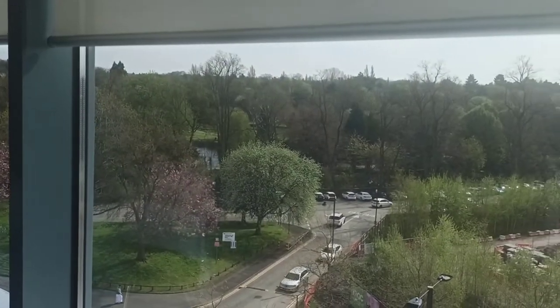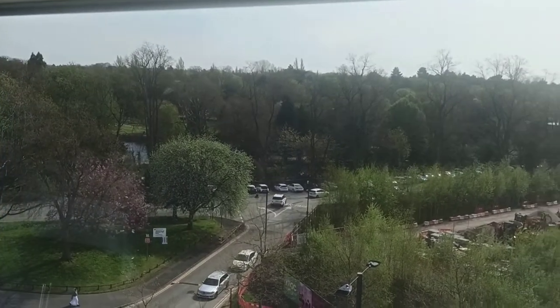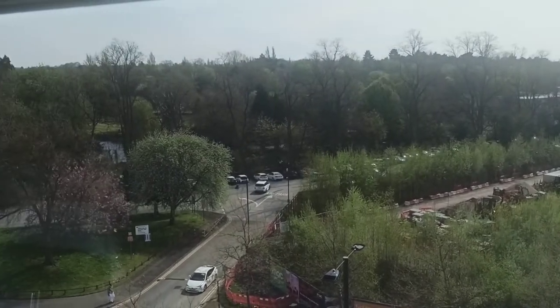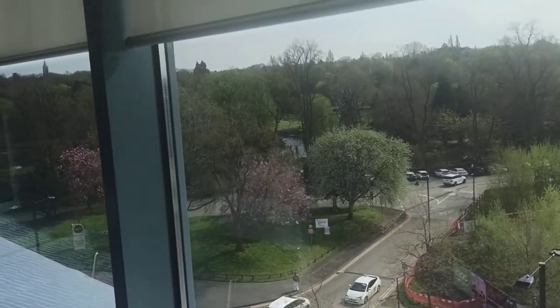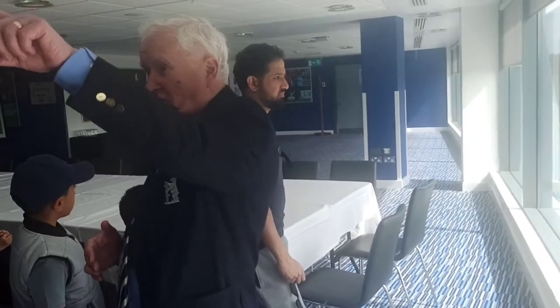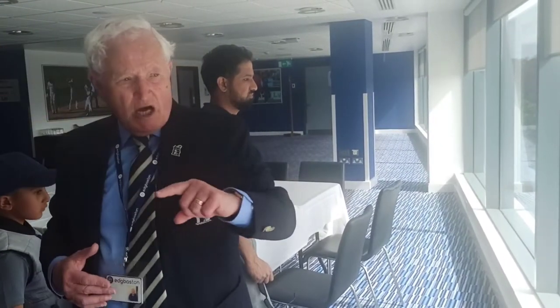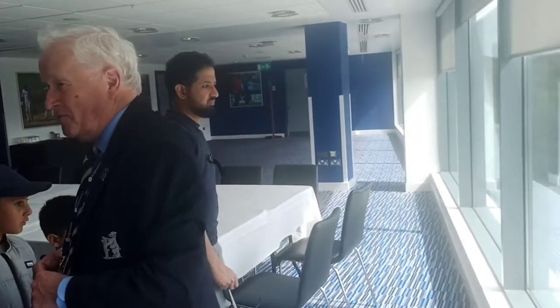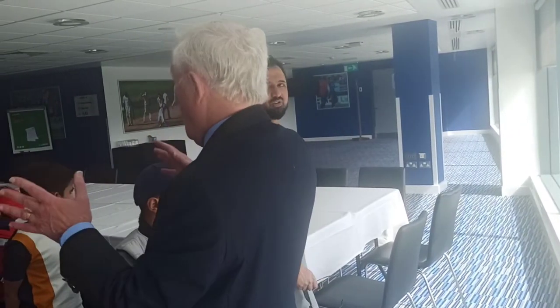Probably you know where you are from here. That's Cannon Hill Park. I'm sure some of you have been to the Nature Centre or the lake over there. It's a gorgeous park. I was here early, so I had a walk around the lake, and it's fabulous. Down there, they're just storing stuff for the building over there. Hopefully in time, this may well be a hotel, but we don't really know. But just to tell you where you are at the moment.